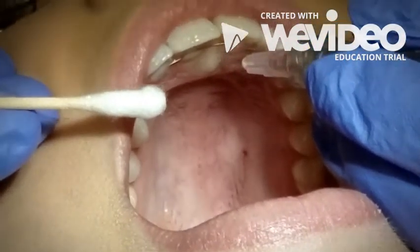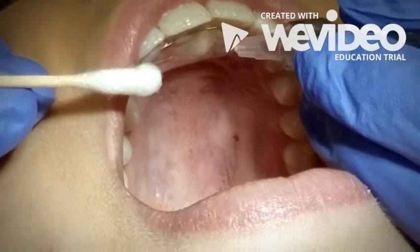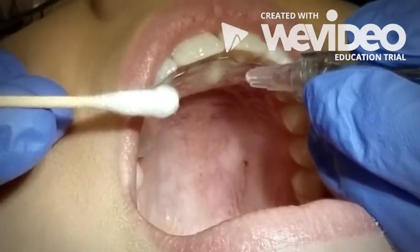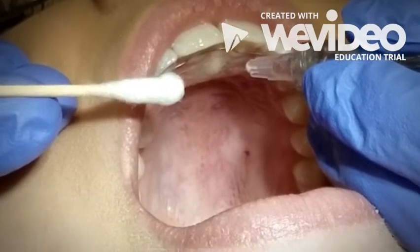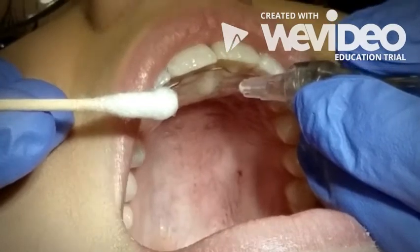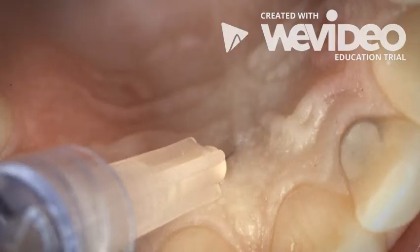Again, this injection is beneficial as the patient doesn't experience numbness of the lips and muscles of facial expression like you would see in an ASA. In addition, we are getting 6 teeth numb with only 1 injection. And here we can see the tissues blanching.